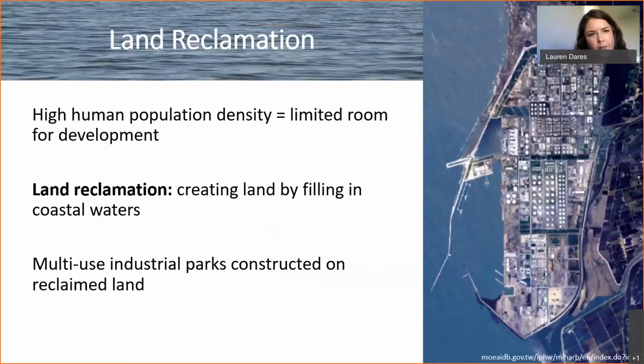A further issue for these animals is land reclamation. So as if altering their coastline wasn't enough, people are also entirely taking habitat away from these dolphins. So since there's so little room along the west coast of Taiwan, it's very expensive to try and develop industry there, for example. So this has been solved by land reclamation, where an area of the coastline is actually walled off, and it's all filled in with sand and other soil, so that industrial parks can actually be built on top of that reclaimed land.